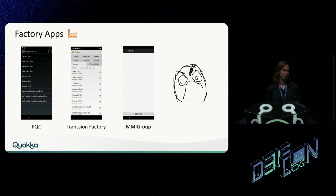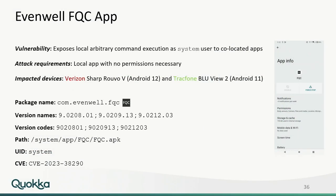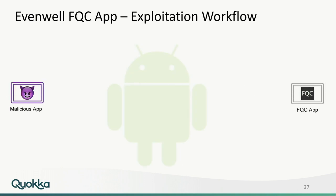So we talked about the MMI group already. Now we'll cover the FQC app as well as the Transsion Factory app. So the Evenwell FQC app exposes local arbitrary command execution to co-located applications. The attack requirement is just a local app with no permissions necessary. The impacted devices are the Verizon Sharp Rouvo 5 and the TracFone BlueView 2. The package name is com.evenwell.fqc. You can see the vulnerable version names, version codes, the path, that it runs as a system UID, and the reserved CVE ID.